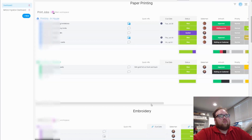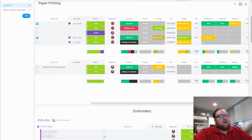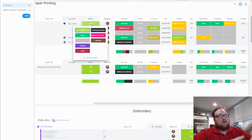So if you look at paper printing, we have set up the entire workflow. So we have quick info about what the card is if it's not apparent by the description, which usually has the customer's name. We have the due date if there's a specific due date. We have the status. This is more for the salesman. So we have like 1, done, quoted, lost, pending, needs to be worked on, archive, etc.